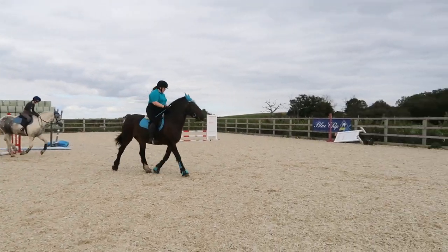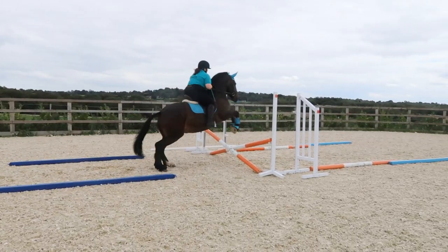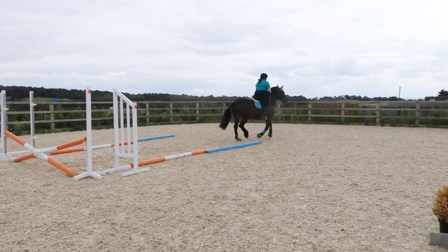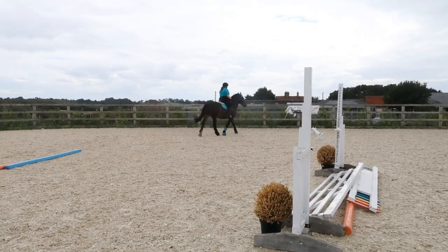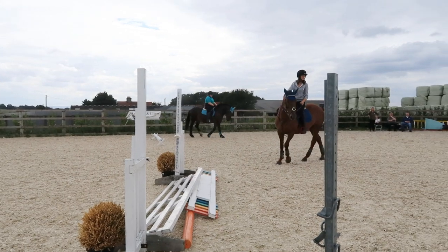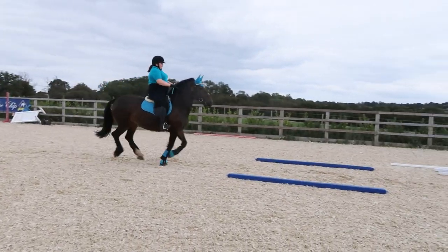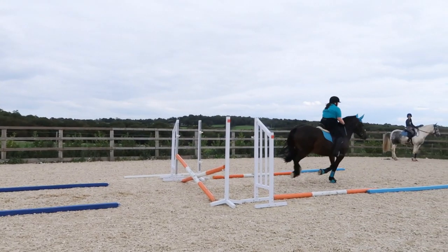So here, I'm going in the other direction. In trot. I should be going in canter. And she just got so left behind there, but never mind. I just needed to let her go forward. So here I'm coming again. I do pick up canter into this one this time, and that was much better.